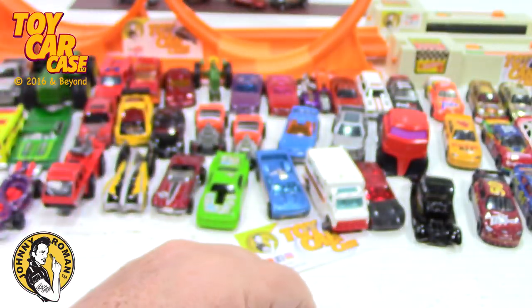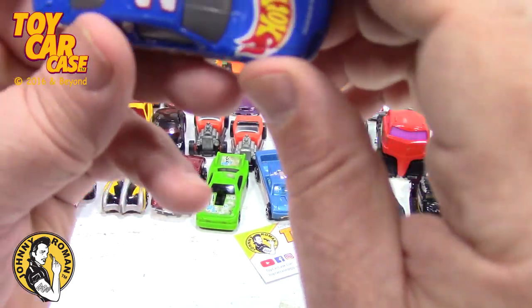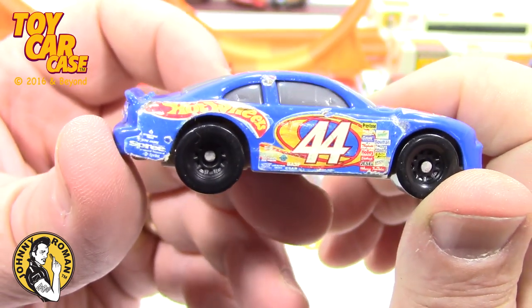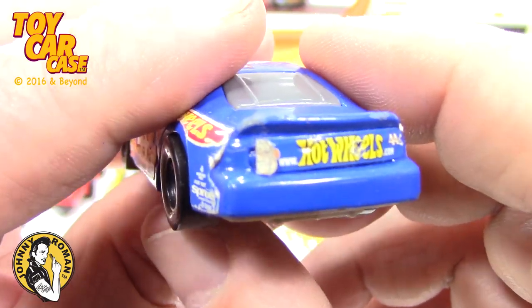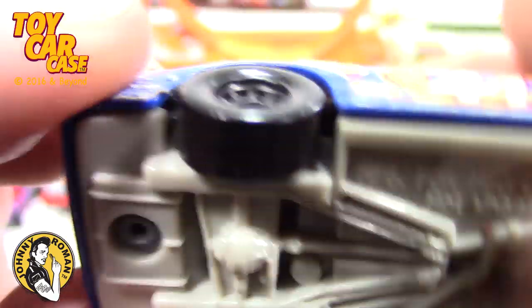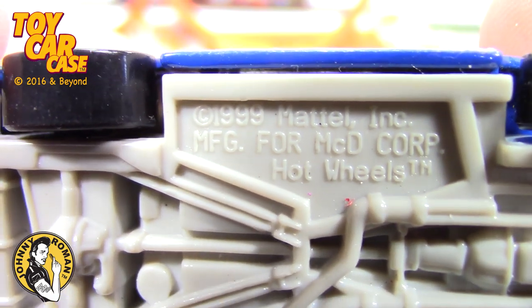Oh, Tide. NASCAR. Now, this one's a heavier one. Pretty nice. Racing champions again. Oh, look at all these NASCARs. That is going to be great. Oh, a Hot Wheels NASCAR. I always love this one. Very cool. This one might be one of our favorites because it's made for Mickey D.